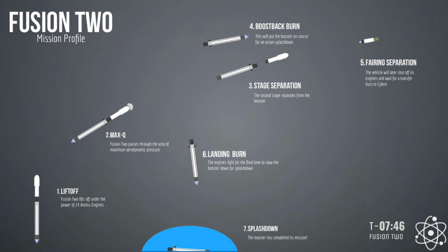After both stages separate, the booster will ignite 6 engines and boost itself back for a landing in the ocean. And the second stage will light its 2 engines and head to space. The reason the booster will be landing in the ocean instead of back at the pad is because we want to test our systems in an area which is not at risk of getting damaged. Safety is our highest priority during a test flight.